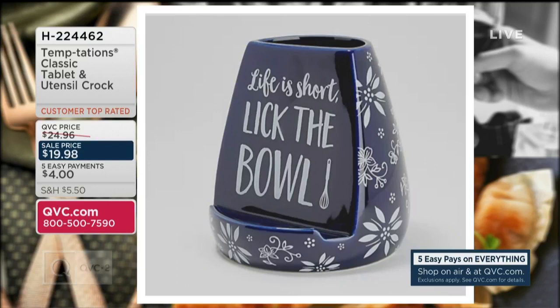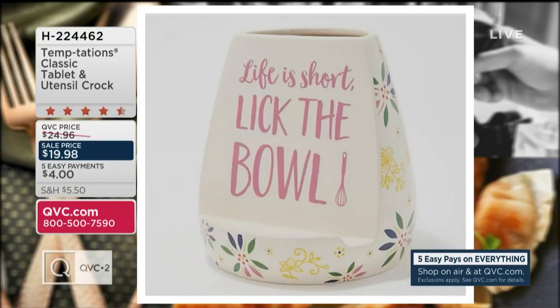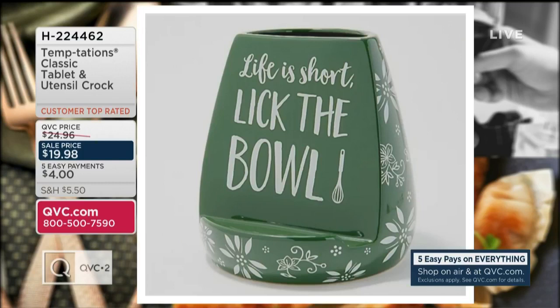So let's talk about the colors. There's our blue, that beautiful cobalt blue. Wow, that is really pretty. That saturation of color is gorgeous. Next to that, there's our black, classic black. Love that color. Well, I haven't seen a lot of black in the show today, so love that we have it in this. There is the confetti. Isn't that just happy and pretty? That's the only one that has the white background right there, and the print is done in the lilac. Then we have the green. Again, the OG where it all started 20 years ago.